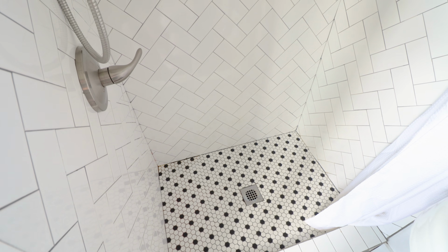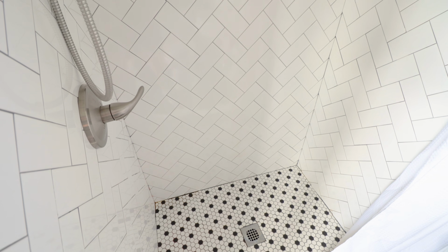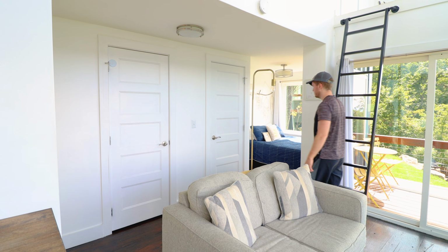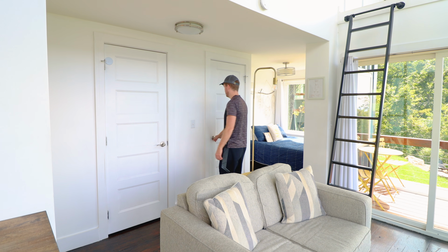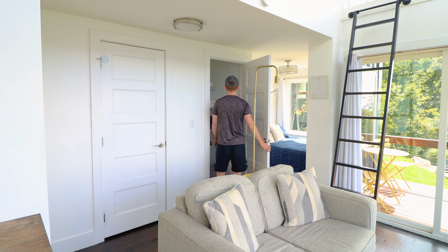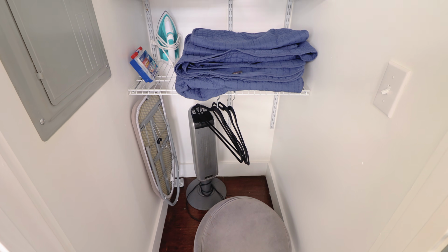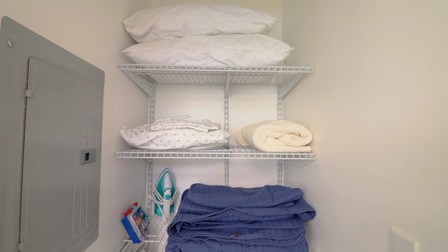There are those smaller black and white tiles on the ground. And looking up more towards the top, there are all of these white subway tiles. Looking at those same two doors, the door then to the right takes you into this small little supply closet. You can find a few items like your iron and ironing board and some extra pillows.